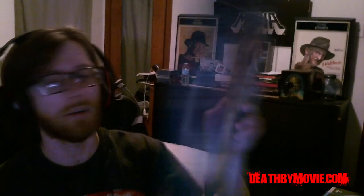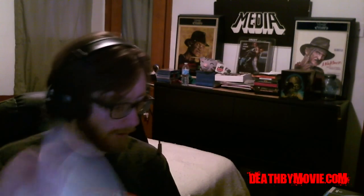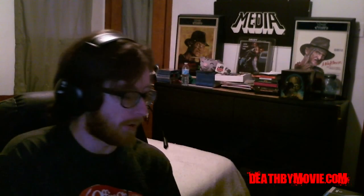Then I picked up 2001: A Space Odyssey, and this is a box. This is the 25th anniversary edition, and it's the box kind, the pizza box as I call them, where you just take off the lid like that. It's talking about over 500 Laserdisc titles from MGM. It's got a little booklet in there. And there it is. So that's the 25th anniversary Laserdisc of 2001: A Space Odyssey. Let's put that on the side there.